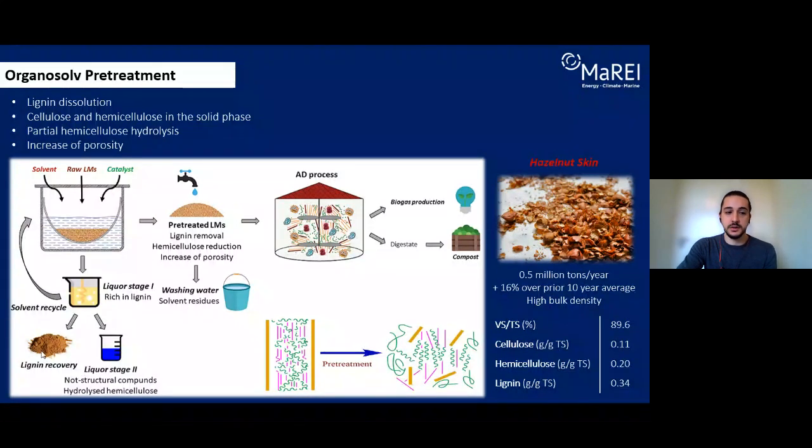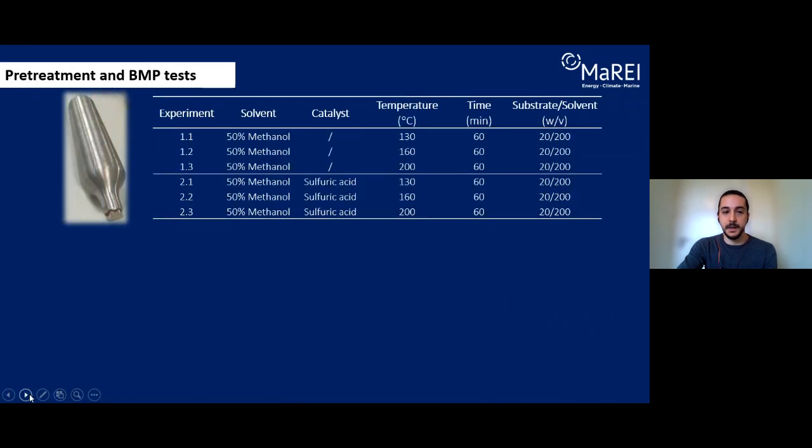Only a few authors investigated this substrate for biofuel production. The chemical composition present in the literature shows a high lignin content of 34%. Cellulose and hemicellulose are reported to be 11 and 20% of the dry mass, respectively. Next slide, please. After this introduction to the topic, we can move on to the experimental part.